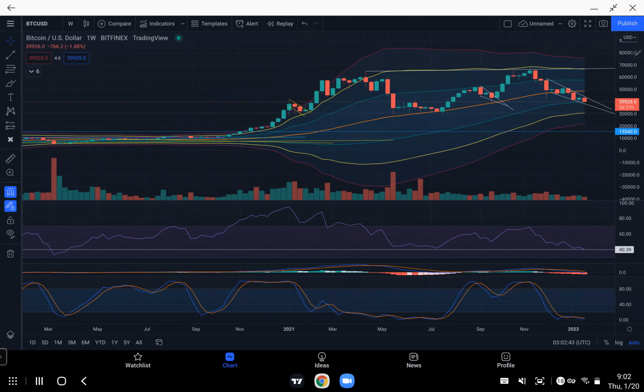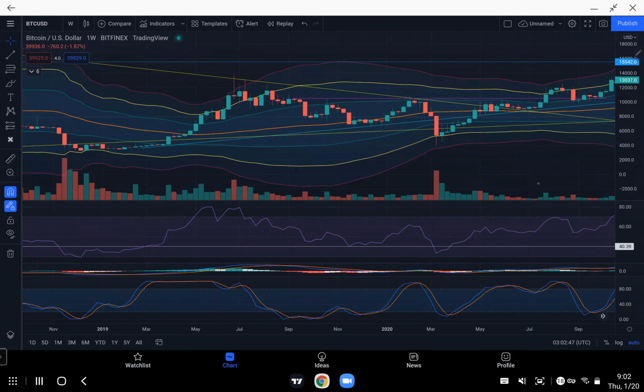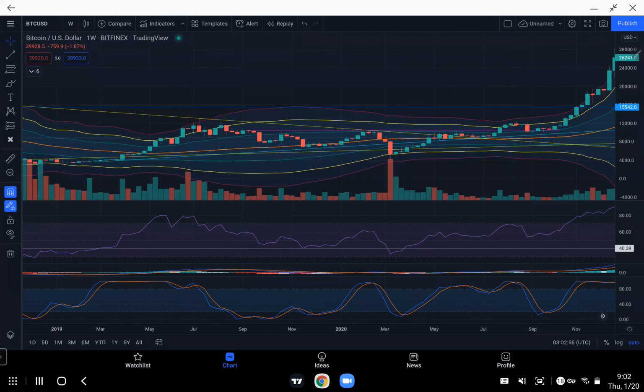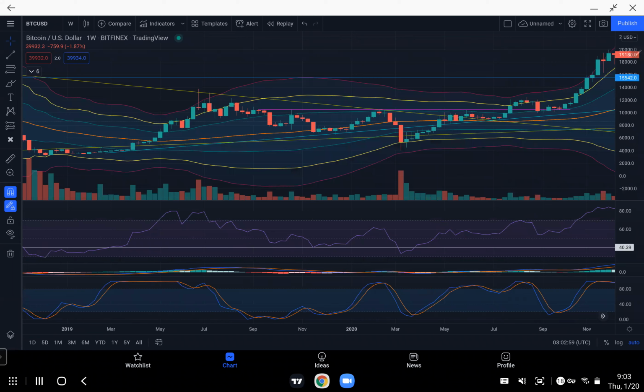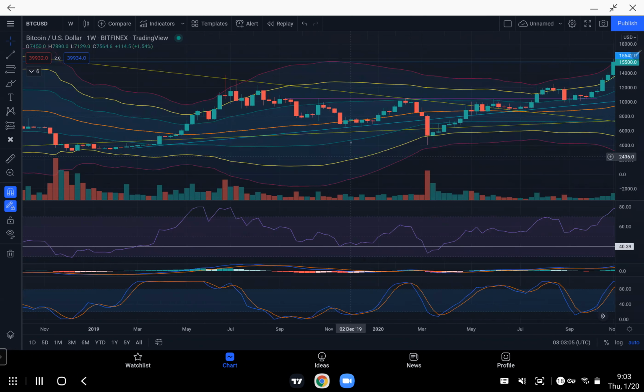All right. If we go, and this doesn't happen often either. Right. If we go to the left, right here, we went below that line. That would have been a good buying opportunity. We went way up, right? That was the Corona dump right there. All right. Over here, we touched it. We went from 6,000 to $7,000 right here, all the way up to 10K. Right, that was a 40% move right there.